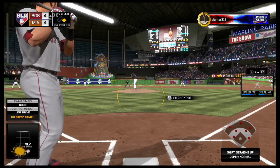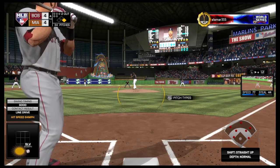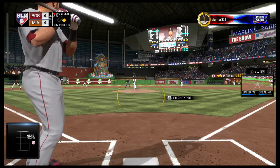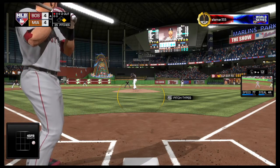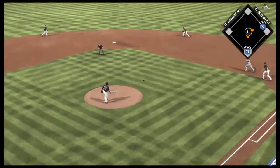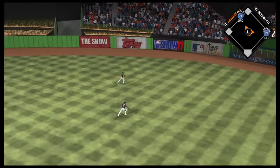Now at the plate, Mitch Haniger. It was an RBI sac fly for him last time through. And this is taken outside for ball one. The 1-0. In the air to right center. On the move is Hayward. Oh, and he botches it.